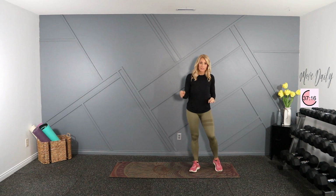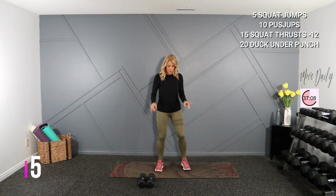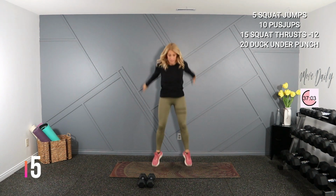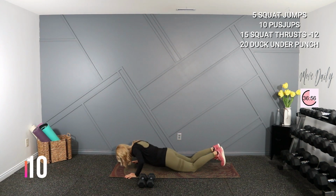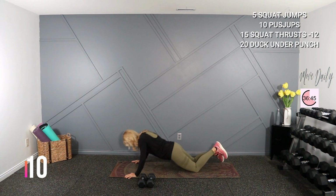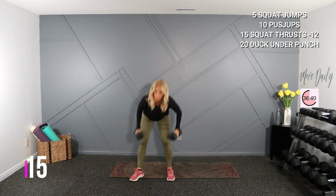Okay, lay everything out. Here's your first four exercises, your 5, 10, 15, and 20. All right, starting with my 5 squat jumps into 10 push-ups. Here we go. You can modify with the squat if you need. There's 5, 10 push-ups here, knees or toes. There's 10 into my 15 squat thrust. I'm using 12s.